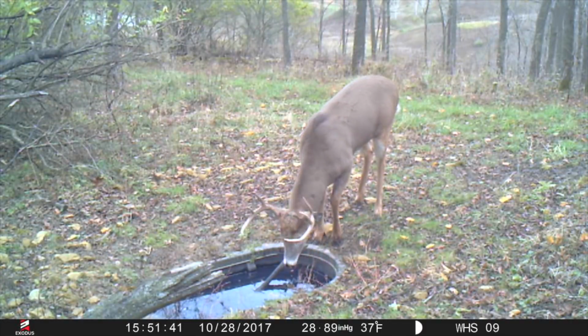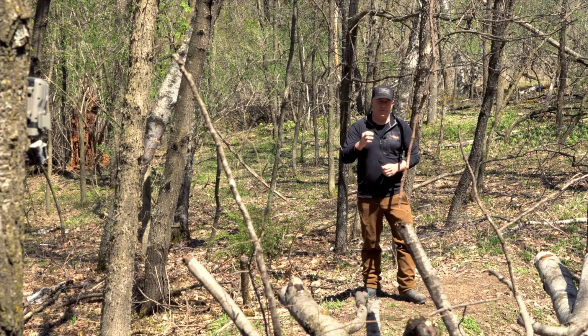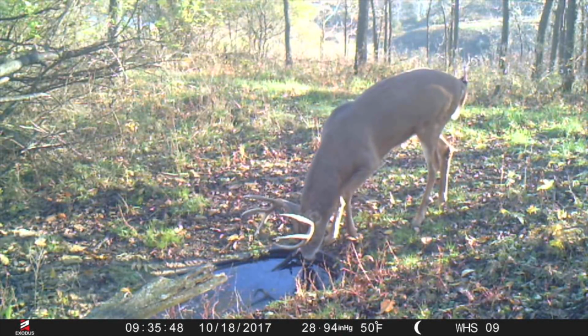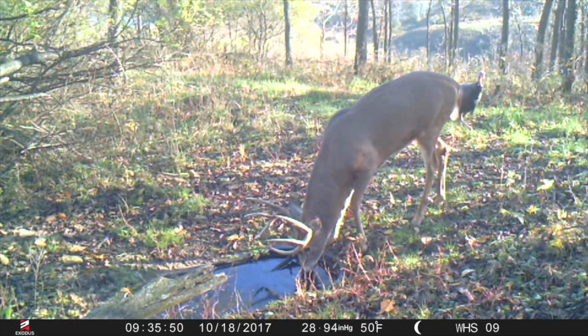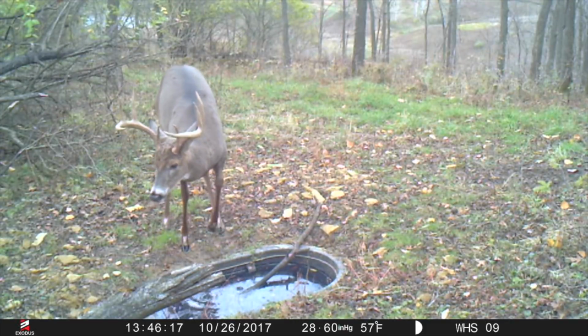So it tells me the timing of when bucks are on and off the property. It tells me the timing of the rut. And one thing that's very important that I don't know if a lot of hunters really analyze their cameras for, it tells me if I'm applying too much hunting pressure to this land. How does it tell me that? It tells me the consistency of use. It shows me the consistency of use.